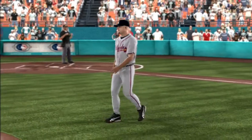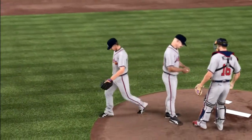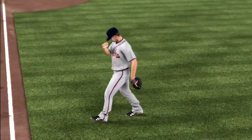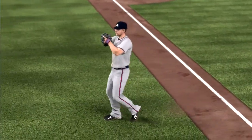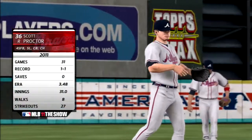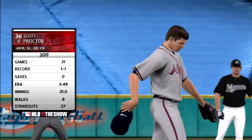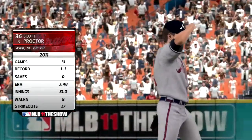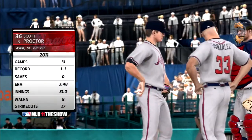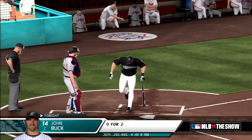Braves dugout is their manager, Freddie Gonzalez, on his way to the mound. And that is going to do it for Tommy Henson. Gone after 5 1/3 here as he never really found his groove in this one. Call to the bullpen now as we'll see the right-hander Scott Proctor make an appearance. John Buck will stand in, 0 for 2 in the ballgame so far.